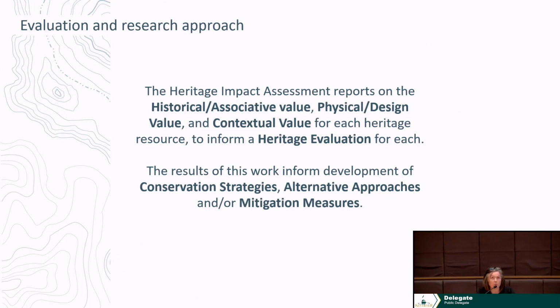So in terms of the scope of the work, ASI prepared essentially a heritage impact assessment. And as part of that, we reported on the historical and associative values, physical and design values, and contextual values for each of those resources I just walked through to inform a heritage evaluation for each. The results of that work inform development then of conservation strategies or alternative approaches or mitigation measures as part of the secondary planning process.